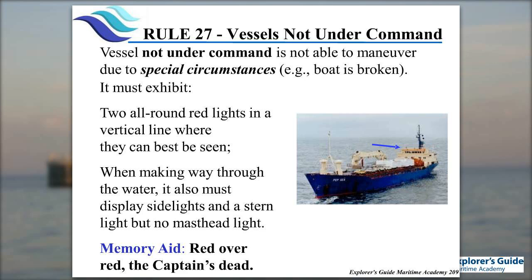Here we see an example of a Canadian boat in open waters. Fuel clogged up the engine. Engine cannot operate. What do we see? The two black balls up in the mast.